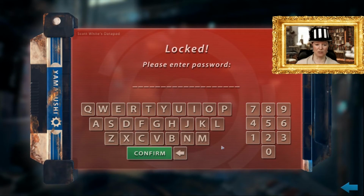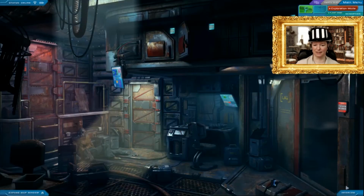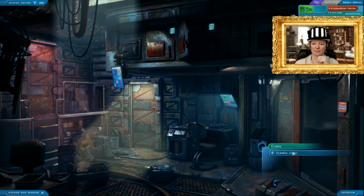Oh, it's locked. Please enter a password. Well, I don't have that yet. Scott White's datapad. Hiyamabushi. Okay, let's go back. Don't have a code yet. But we're going to find one, aren't we?